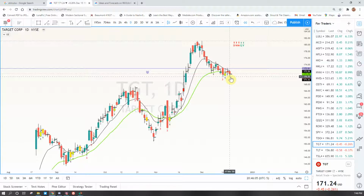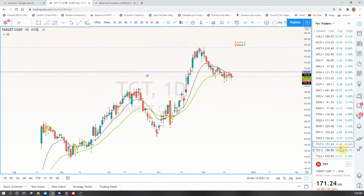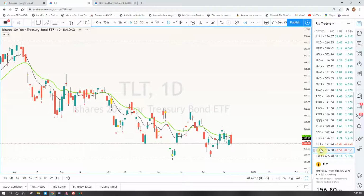Target doesn't have a ton of range. Not every trader's like this, but I get bored trading some of the stuff. I like stuff that moves.